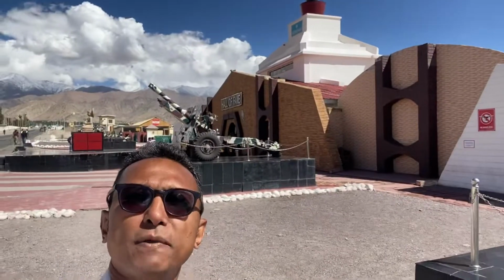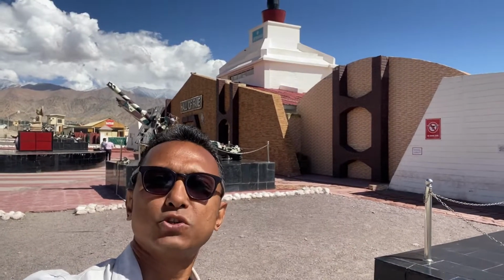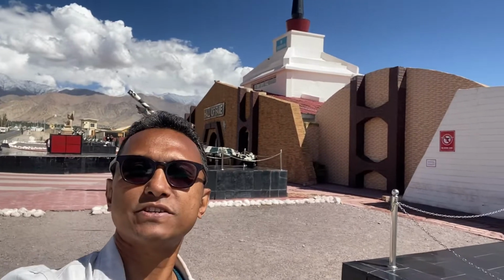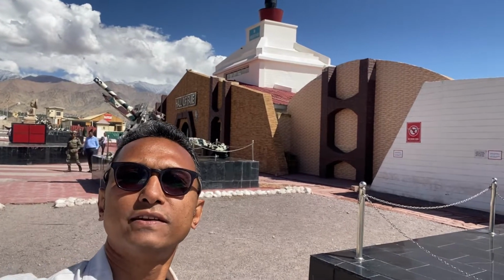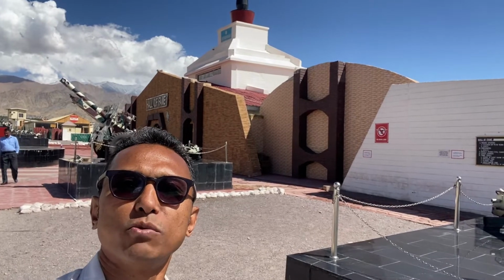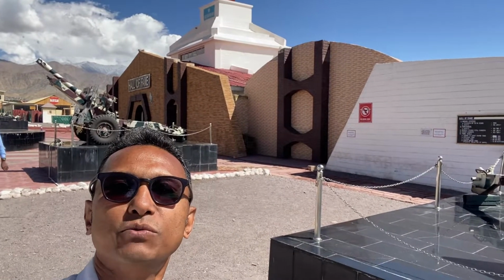This is Hall of Fame. It is 4 kilometers from Leh city. This was constructed by the Indian armies in memory of soldiers who laid down their lives for our motherland. This was initially constructed in the year 1986, called the War Memorial. Later in 2012, it was renovated and converted into a museum and opened to the public in 2016. I'm really proud to be here and witness this place.